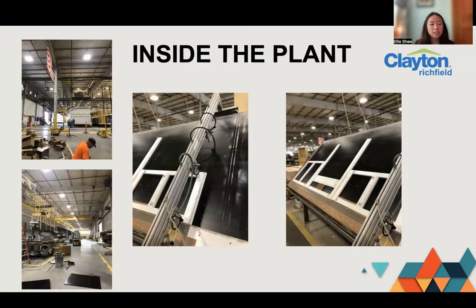So this is inside the plant, starting on the left. Here's the end of the line, and as you can see, the last house on that line is wrapped in plastic. The plastic is for cosmetic purposes. It has the Clayton logo as well as a little motto written out, "Have it made." That's for cosmetic purposes as well as protecting the house as it goes in transit.